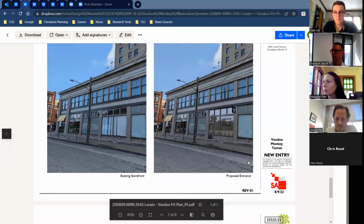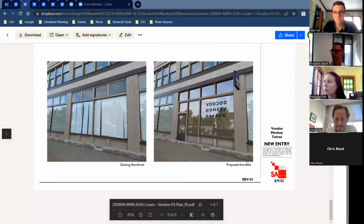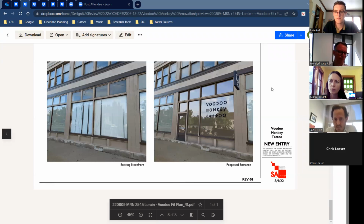This is the storefront rendered on the building. We're also showing the grade adjustment in the sidewalk to bring it up to the front door. As we noted last time, the door is not the ADA access, but there is ADA access provided off of the southern entrance, which is accessed off of our parking lot. And I believe that is the whole presentation.